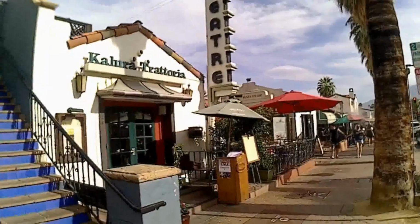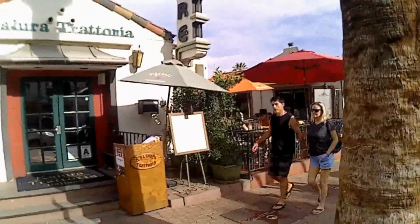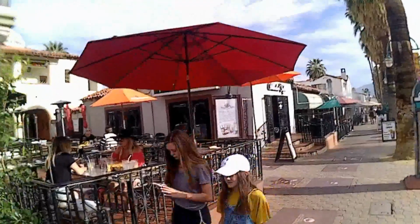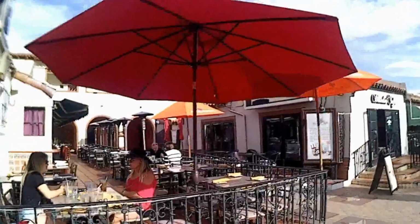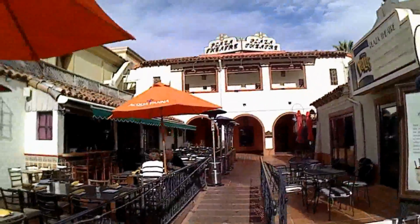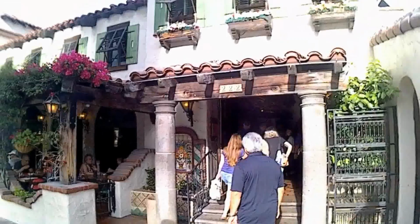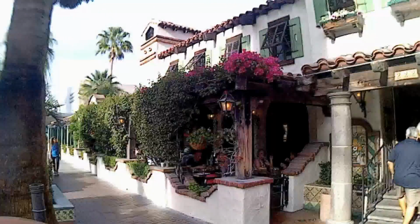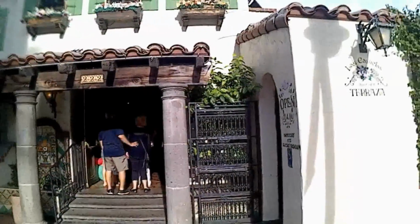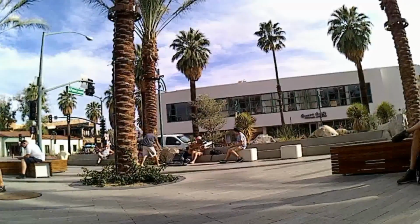Palm Springs has some historic architecture, including the famous Plaza Theater, which helped put Palm Springs on the map. In one of the new plazas, there was a lady playing her guitar for the shoppers, so we decided to sit for a while and enjoy the music.